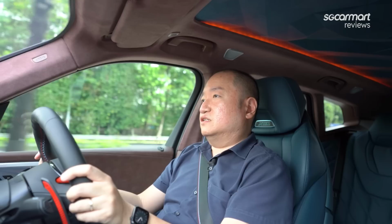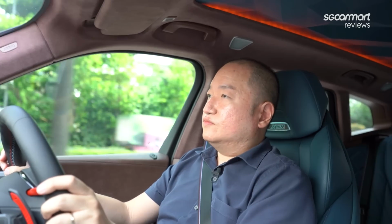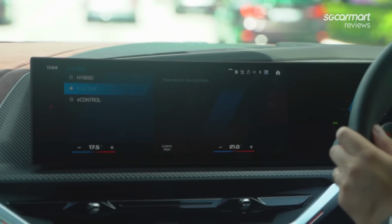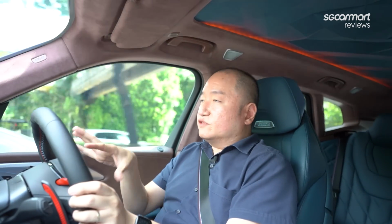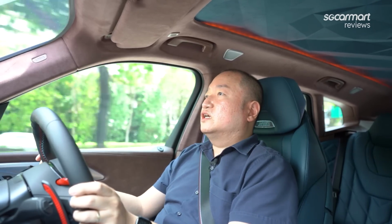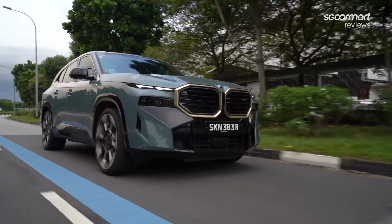I'm on the CTE. It is just after 11, but guess what? Look at this traffic. Nasty. Disgusting! But now I've set the XM to electric mode, so the engine's not kicking in at all. The engine will kick in if I put my foot down or pull on one of the pedals. Then the car is going to sense that he wants more power now, he wants to burn more fuel. But now we're crawling along in traffic, so I have the car in electric mode.